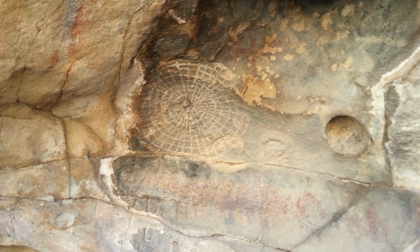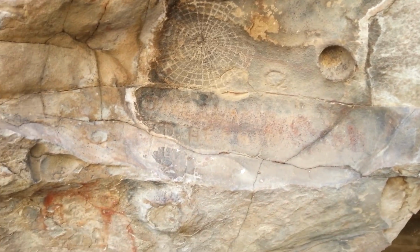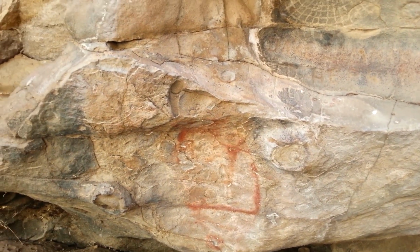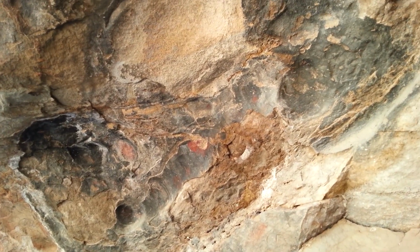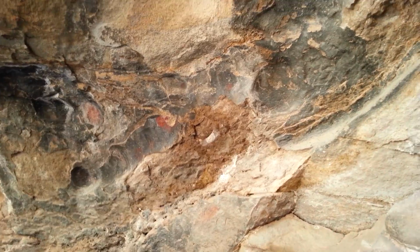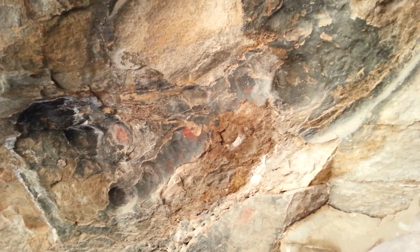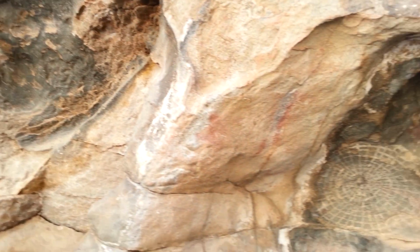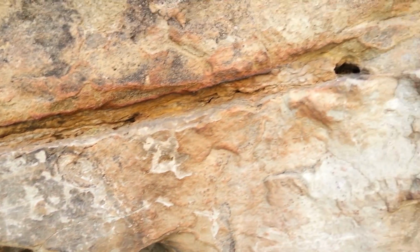This one, it looks like a spider web. You can see the red markings around it. Some more right there, but it's horribly eroded. But it seems like they might have painted the rock black and then drew over it or something. Pretty awesome.